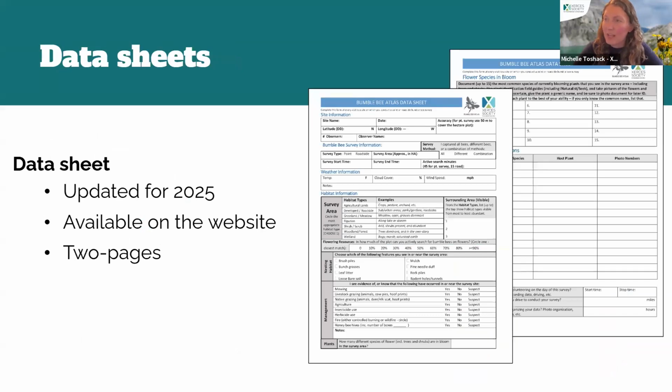The data sheets we've updated for 2025. We haven't made any major protocol changes, but just for you to know, we've made it more consistent with the way that you enter data on Bumblebee Watch. So if you have old data sheets from last year, feel free to use them. Just know that these ones are a little bit more streamlined with the website. And if you have to print new ones, make sure that you print these.